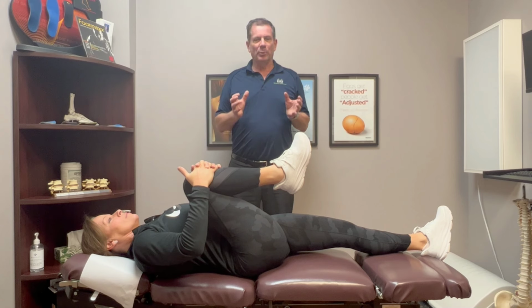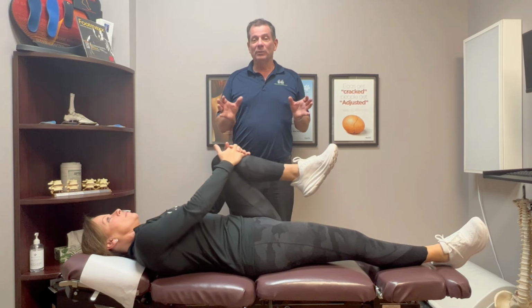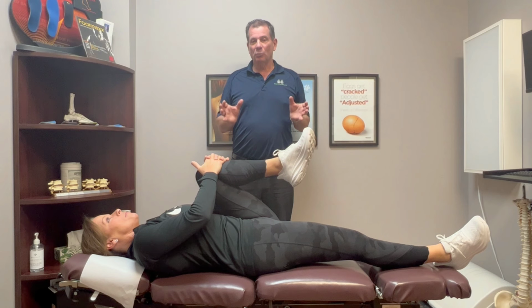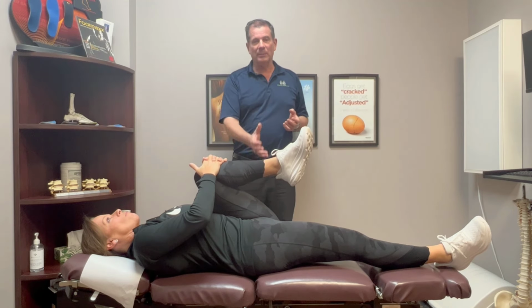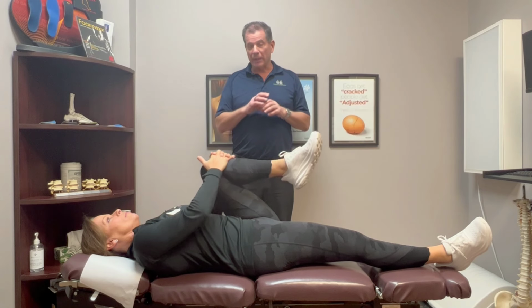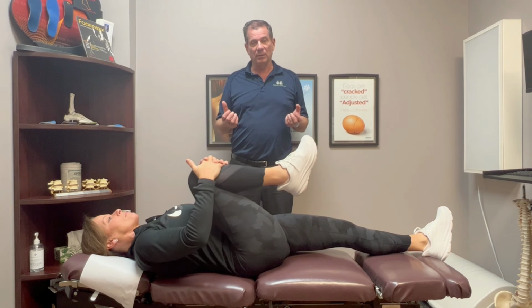Think about the person you see in the gym who's been going there for 5 years and 5 years later is no better, is no different. What you want is, you don't just want to go through the motions. You want to feel a stretch. You're actually stretching the back of the hamstring, the glute, the lower back. You're actually opening up the canal. That's going to take pressure off the lumbar spinal stenosis.